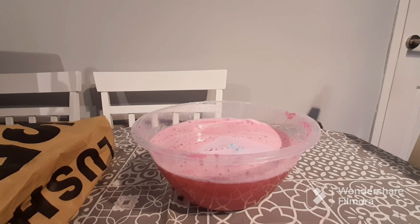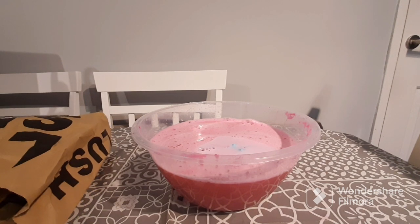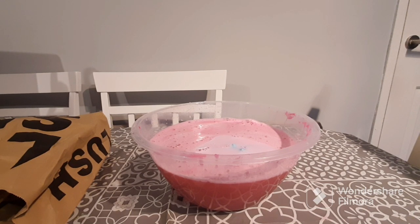So guys, let me know what you think about Lush bath bombs. Let me know what your experience is. Let me know which bath bomb you like the most, and if you guys think that this was a good way for me to use my gift. I still think it is. I'm still happy I shared it with you guys. I got to experience it a little bit, so I'm super duper happy.